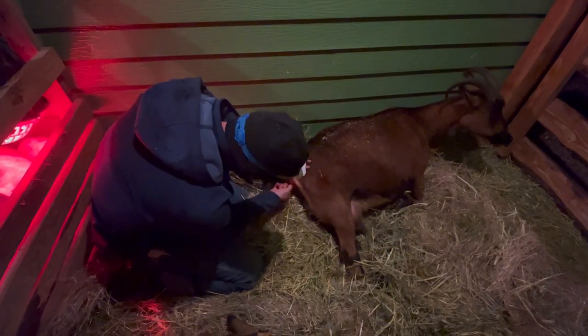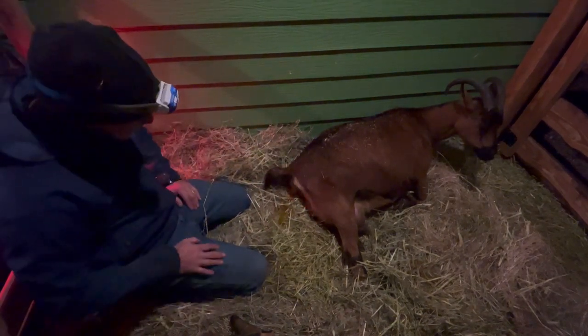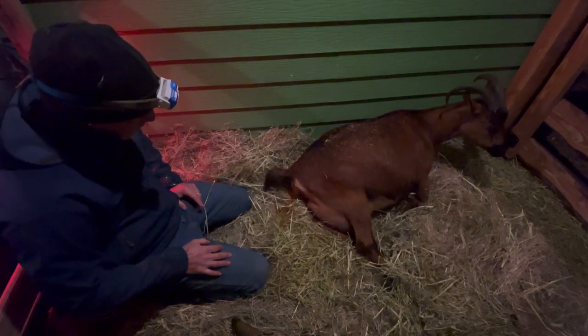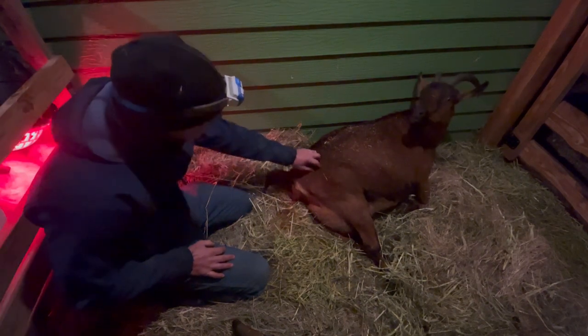Okay, that's a hoof. All right, we'll let her get further out. Good girl. Good girl, Miss Pam. Yeah, you done good.